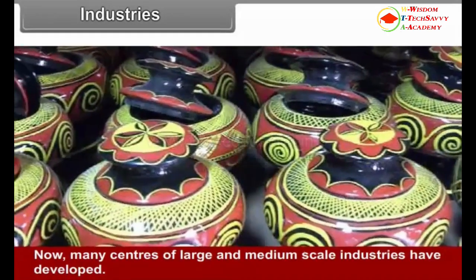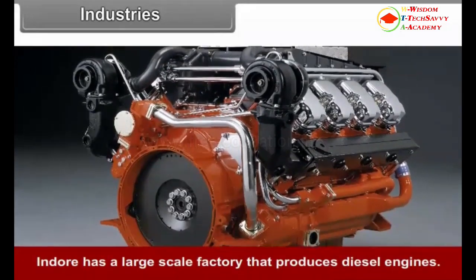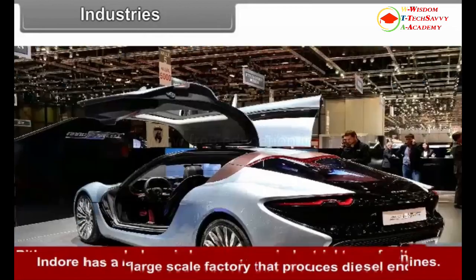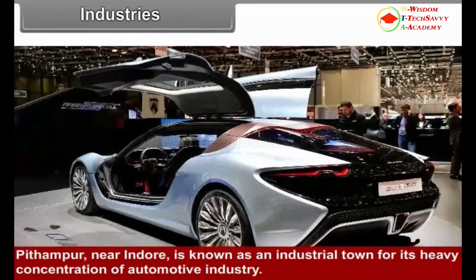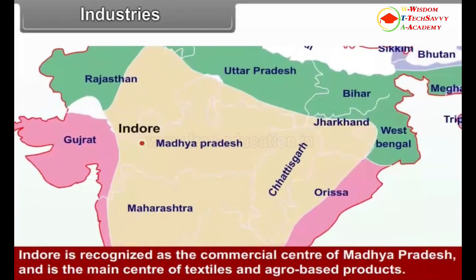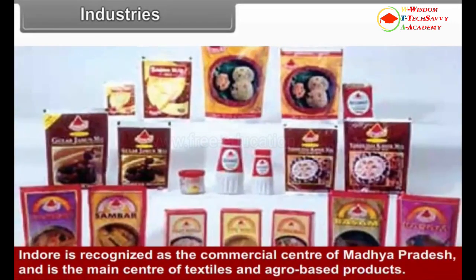Now many centers of large and medium scale industries have developed. Indore has a large scale factory that produces diesel engines. Pithampur near Indore is known as an industrial town for its heavy concentration of automotive industry. Indore is recognized as the commercial center of Madhya Pradesh and is the main center of textiles and agro-based products.